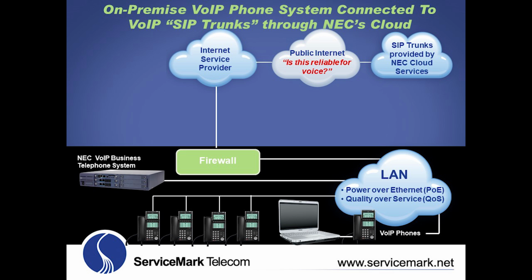ServiceMark Telecom goes way beyond conducting a simple internet speed and ping test, which only measures the quality during a snapshot in time. ServiceMark installs a diagnostic tool that simulates over 1,000 phone calls through NEC's cloud services during a minimum 1-week test. If there was any degradation of any of the over 1,000 simulated phone calls, ServiceMark will address the problem before the implementation of a cloud-based voice over IP solution. This has resulted in 0 intermittent call quality problems with any of our customers that utilize SIP trunks over a public internet connection. An on-premise voice over IP phone system connected to voice over IP SIP trunks through NEC's cloud has proven to be the best fit for the following types of ServiceMark customers.